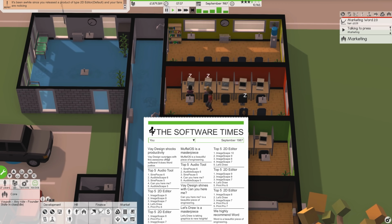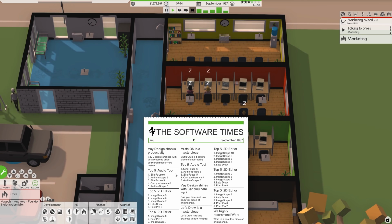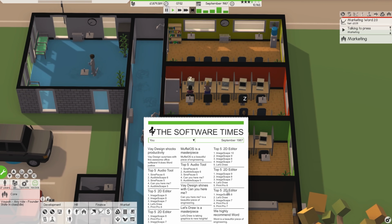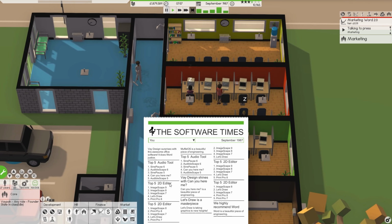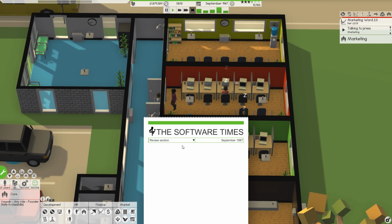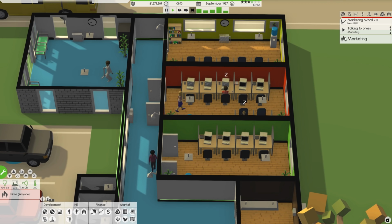They design shocks productivity. They design surprises with this awesome office software. It does word justice. They design shines. Can you hire me? Let's Draw is a masterpiece. Flow. Oh, that's okay. Let's Draw is number 4 2D editor. That's not too bad, is it? Okay, so that is the review for the sequel, by the looks of it.